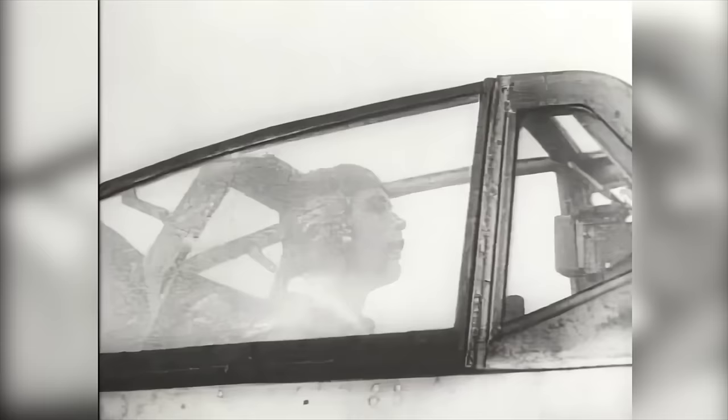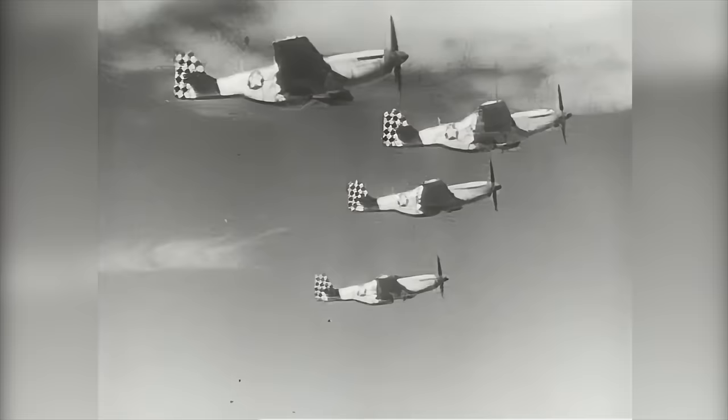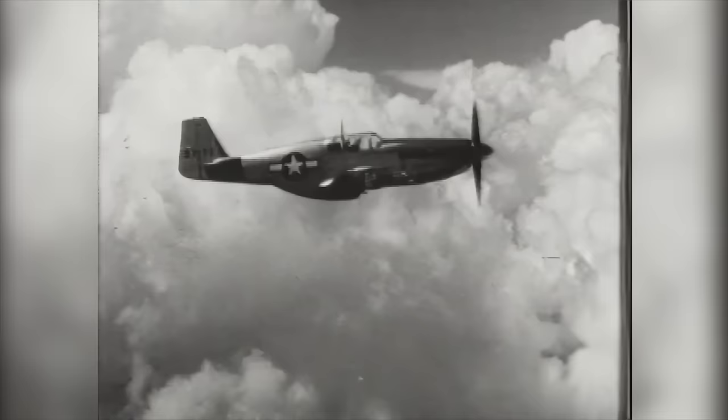And while the German Focke-Wulf and Messerschmitt outclassed earlier American fighters, the P-51 outperformed them both. Plane for plane, nothing could beat a Mustang with a good man behind the stick.